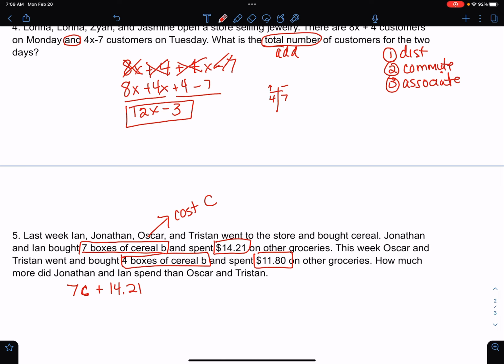Oscar and Tristan bought 4 boxes of cereal B and spent $11.80 on other groceries. How much more did Jonathan and Ian spend than Oscar and Tristan? I have a feeling we need to find a difference, which would mean this number right there would be subtracted. So let's write this a different way. Let's write it slower to make sure that we get it.